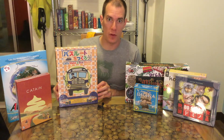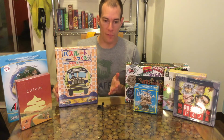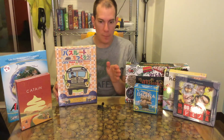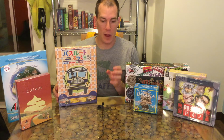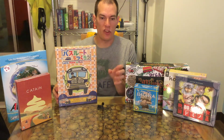This is another in the growingly popular series of roll and write games in Japan, except there's no rolling in this one. This one is card flipping, and based on the color, you get to draw on a fun map of Kyoto a certain number of street segments for your bus route. The goal in this one is to set up combos based on your bus route to pick up students and tourists and elderly people and drop them off at strategic locations to set up combos of points.